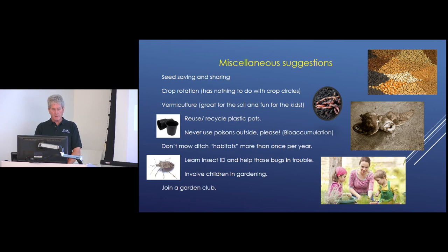And I talked about this earlier. Learn how to identify insects. It's a lot of fun. And then you can help those bugs that are in trouble. You can put the plants out there they like, and you can not kill them.